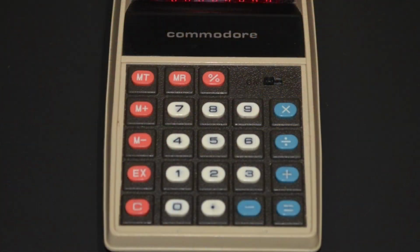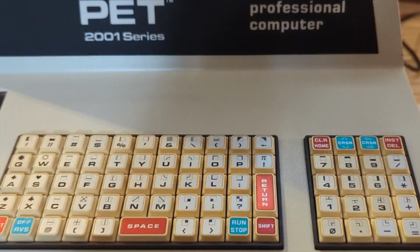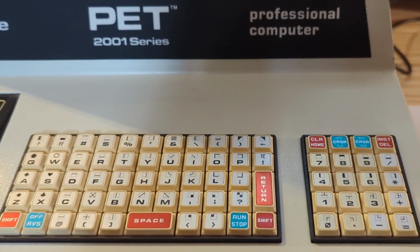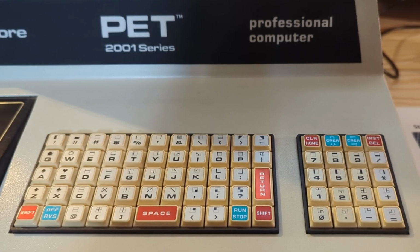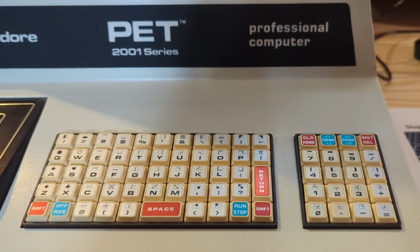However, that arrangement shouldn't surprise us. It's very similar to a calculator, which was Commodore's previous business. There's even a little bit of color splashed onto the keyboard. Alphanumeric keys are tan, character supplemental keys, such as return, shift, space, clear, home, and insert delete, are red, and user keys, off, reverse, run, stop, cursor up, down, cursor right, left are light blue.